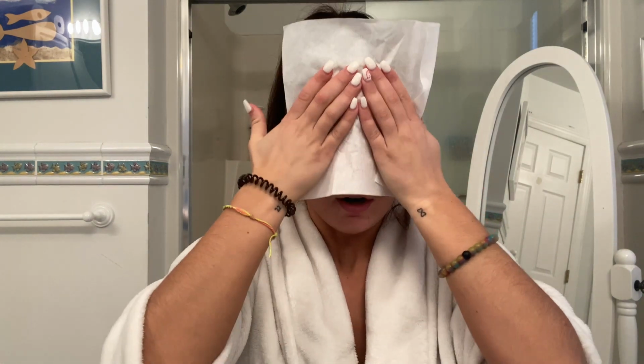And again, when I'm done with that, I just simply wash my face, and then I dry my face with these disposable towels. I got them off Amazon, so I'll link them down below. But these are more of a thicker tissue almost, but not as thick as a paper towel or anything.